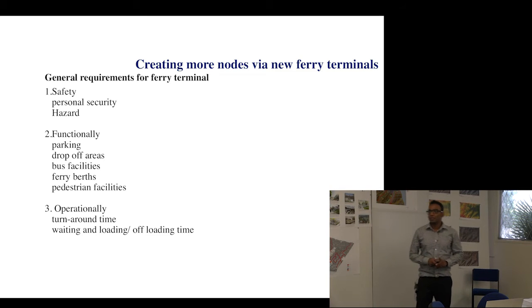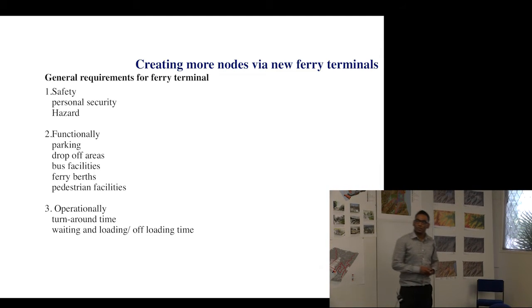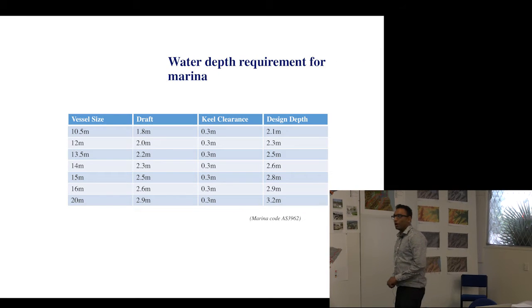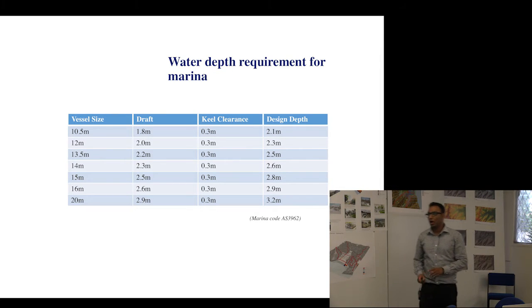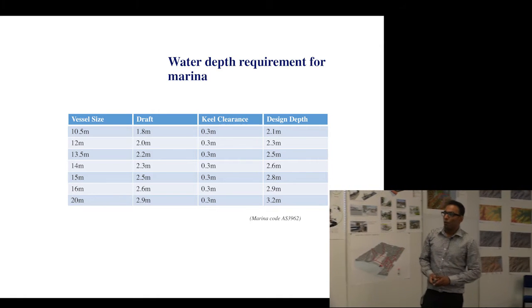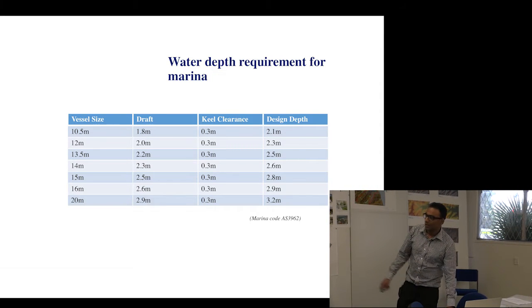There are many general and special requirements for a ferry terminal. A ferry terminal should have sufficient space to make it functional and safe. The special requirement of a ferry terminal is the water depth of the marina. 2.1 meters is required for smaller ferries. 2.6 meters is required for 14 meter medium ferries. 3.2 meters is required for 20 meter larger ferries. This is under the Marina Code AS 3962.